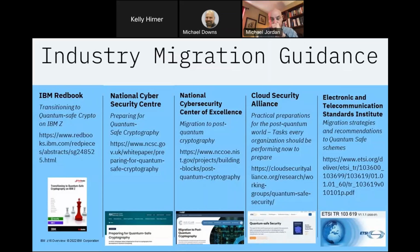And then there's also information out there from the Cloud Security Alliance, and ETSI also has some information on quantum safe and migration to quantum safe. So I suggest if you're looking at this, or your organization is looking at this, use these references. There's a lot of really good information out there.